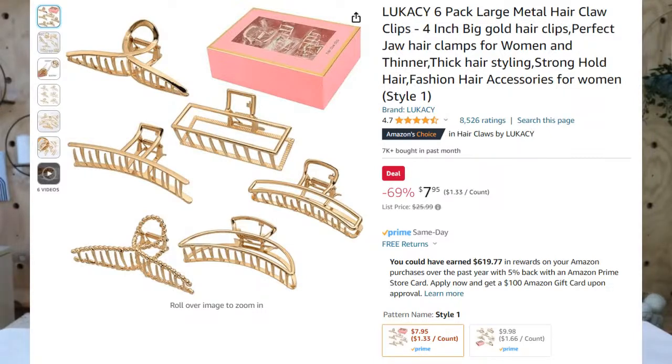You could also, if you have a lot of hair, just do them as a half. My younger daughter does a half up hairstyle with these. They're just really pretty. Like with the gold, they almost look like jewelry, and they come in that pretty box. So great for gift giving. You can get these for $7.95.